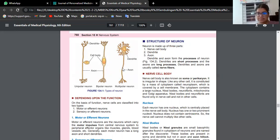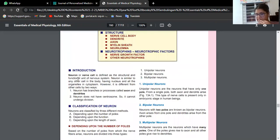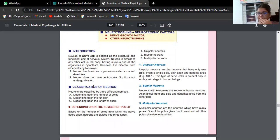There are millions of neurons in the brain, right? All these neurons are connected from one neuron to another. The connection is called a synapse. Functionally, information moves from one neuron to another via the synapse. So that is the basic information of the nerve cell or neuron, which is the structural and functional unit of the nervous system.